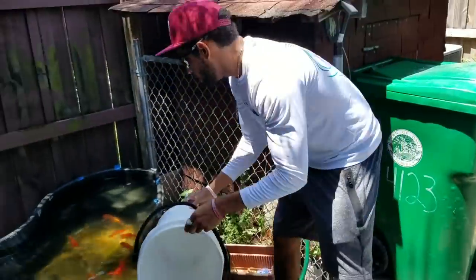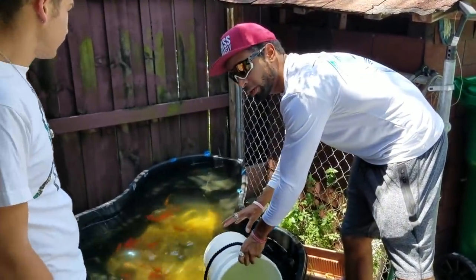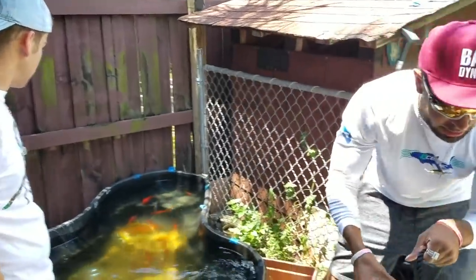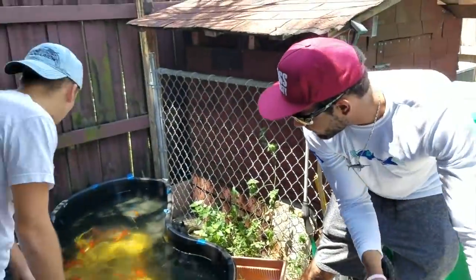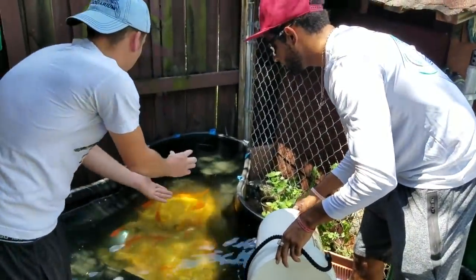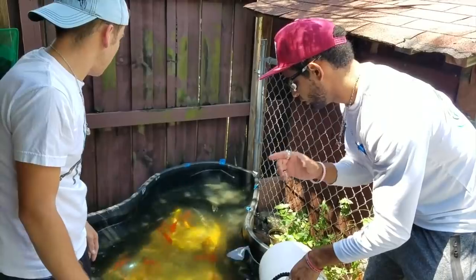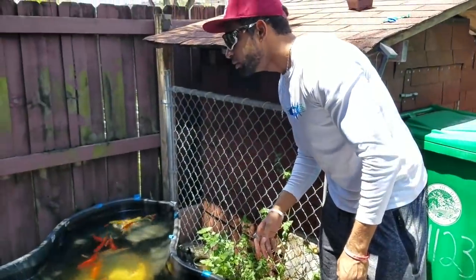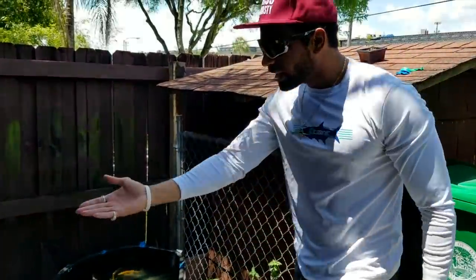All right, cool. So you want us to take the larger koi and leave the little goldfish, right? Right, the little goldfish. Okay. Or do you want us to leave any of the smaller koi fish or anything like that? You could probably just leave the ones that you can tell are dwarves. Okay, they're so dwarf, leave the really small. The really small. Okay. All right, cool. So that's enough water.